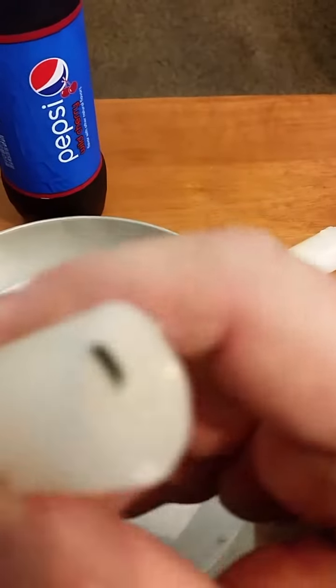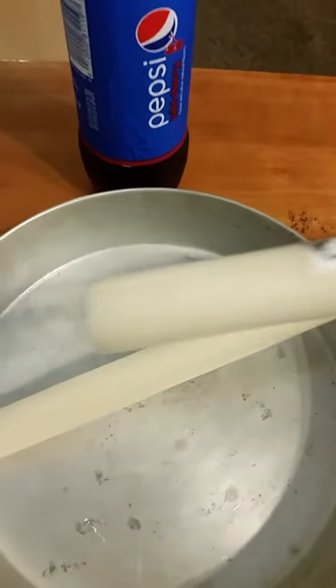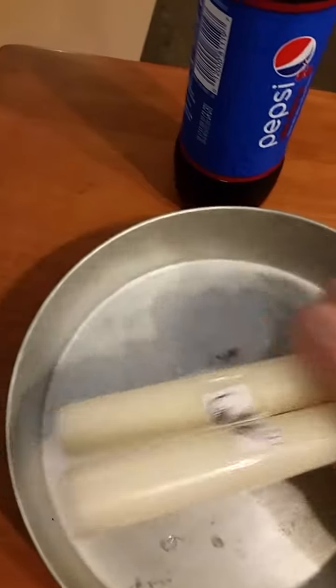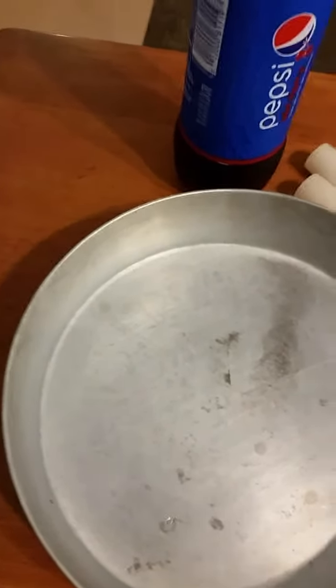I find two taper candles which have been partially burned, maybe just a little bit, just the tops burnt. They're not scented. So a quarter each, a quarter's 25 cents.